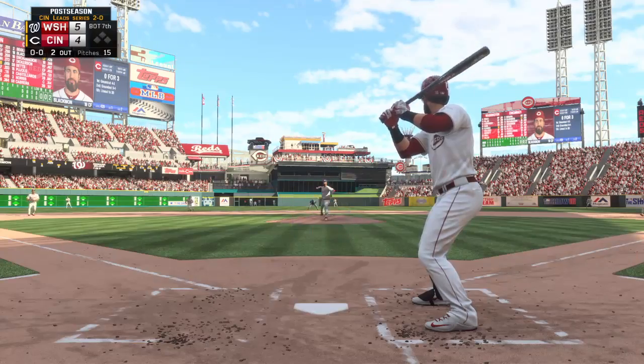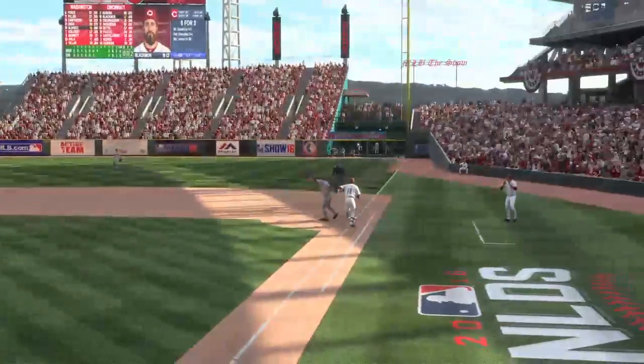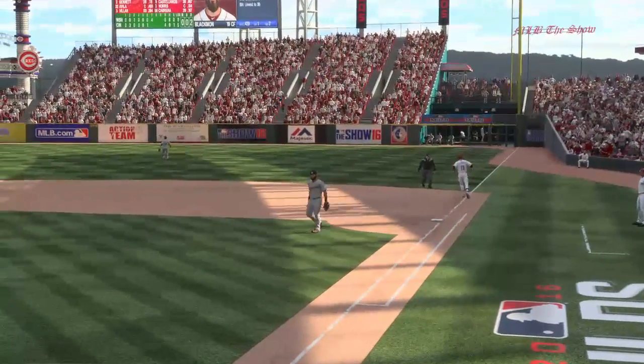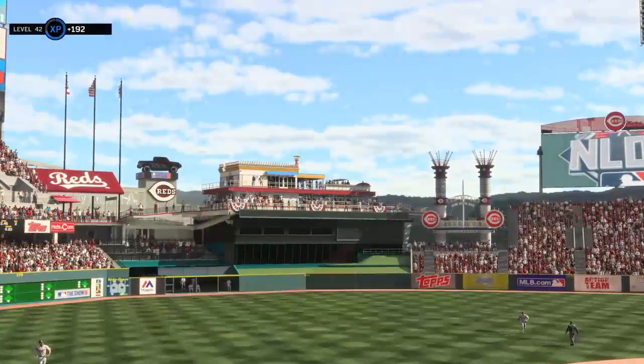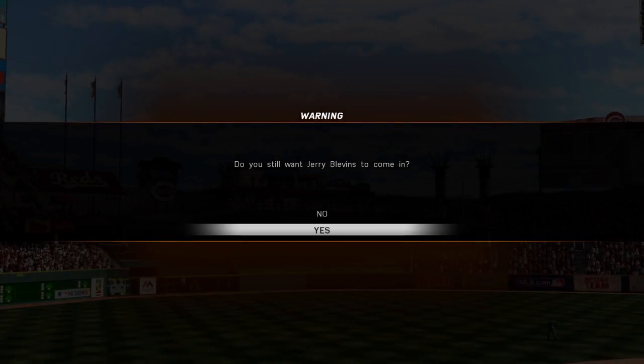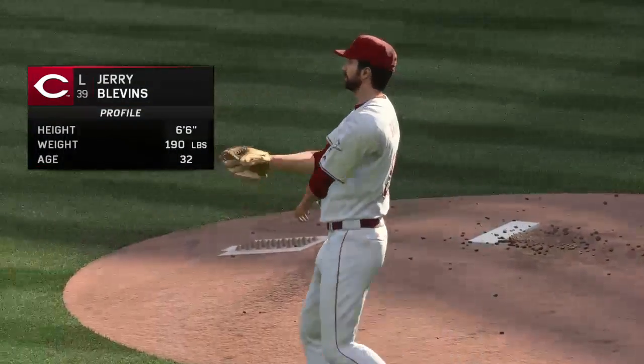Here's Charlie Blackmon now, as he'll pick on the first pitch and hit a ground ball towards second. And that will conclude matters here in the 7th. 1-2-3 go the Reds. And Jerry Blevins will be summoned from the bullpen now as he'll take over to start inning number 8.